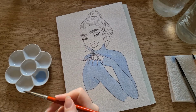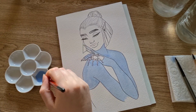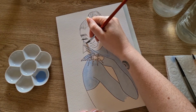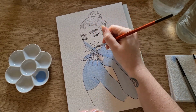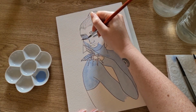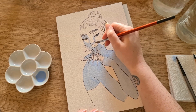I just have done the first wash of blue for her skin, and that brings me to the prompt for this video. The prompt for this one is a mixture of vampire and spider. So that's why she has a spider and why she's blue, because I didn't really feel like drawing fangs under lips that were closed, so I thought to push it I would give her a pointy ear, and then I ended up making her skin blue.